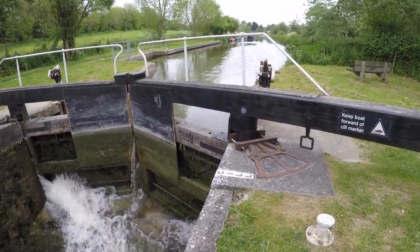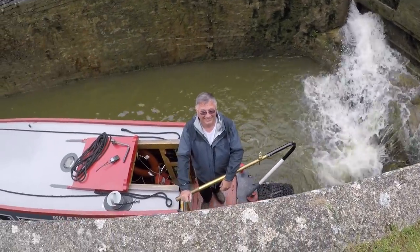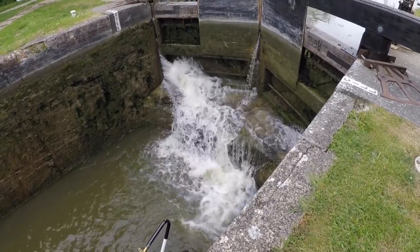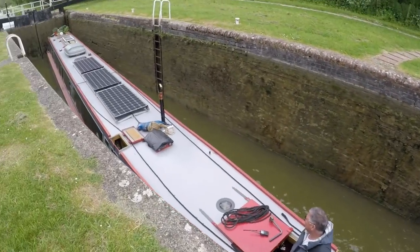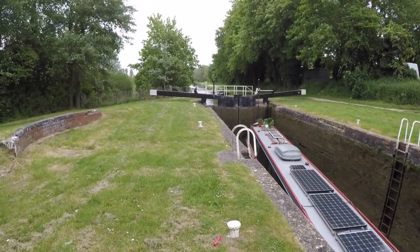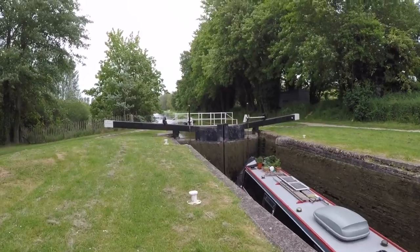Couldn't get it lower. It's like a moon wall. Alright, so this is lock 65, as we leave Great Bedwyn and head towards Hungerford.